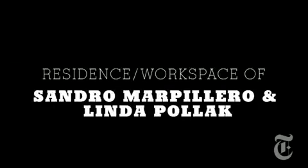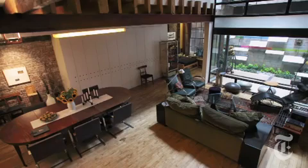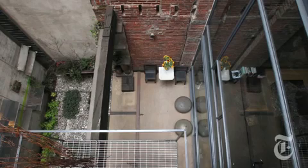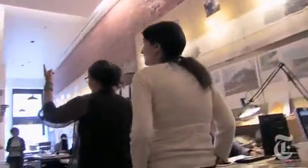For our next stop, we're on Duane Street at the home and also the office of Sandro Marpillero and Linda Pollack, architects who took over what would otherwise have been an extremely dark basement space. They cut the back off of it. They turned it into something totally unexpected. And every year now they welcome Open House New York visitors in to see what it's all about. It is an opportunity to share with a very large public what design is.